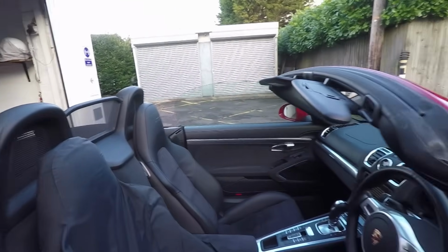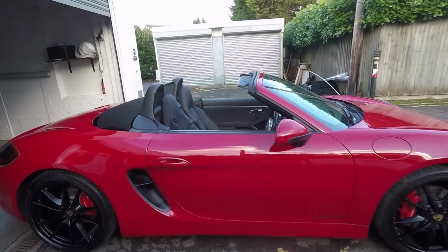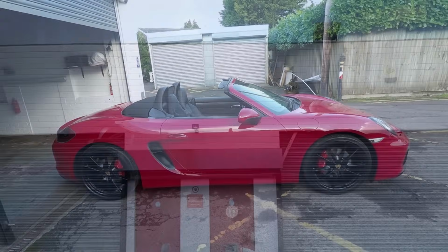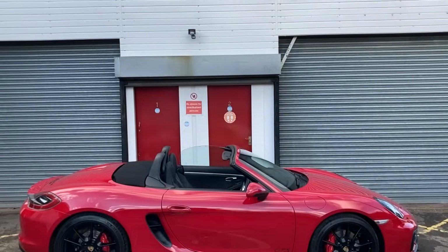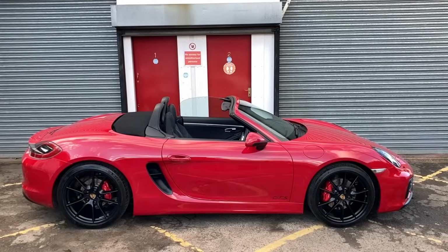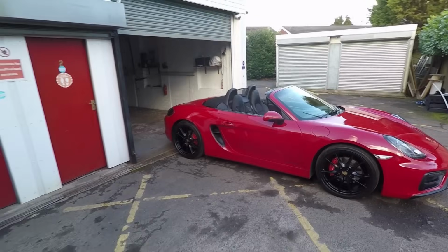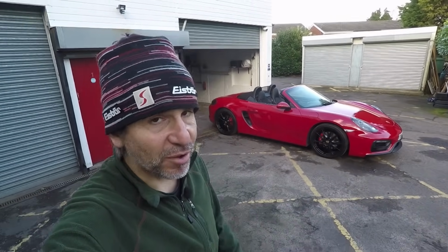Okay, well this is a big reveal, so I guess I need to tease you a bit. So let's pan back, and there you go. So they are satin black, which was a factory option, and I think they suit the GTS really rather well. They aren't actually the original finish. It's not the original finish I was going for.